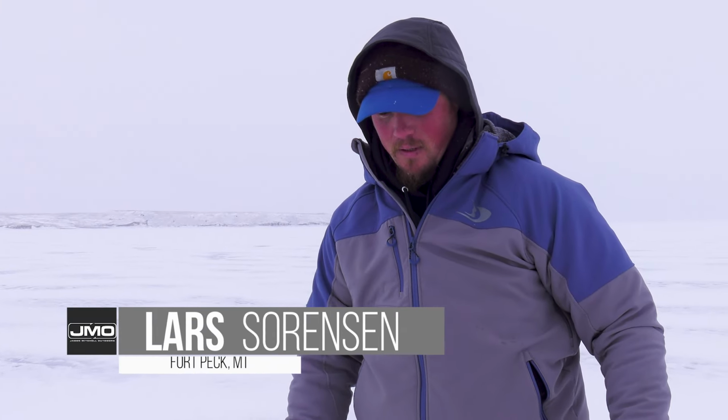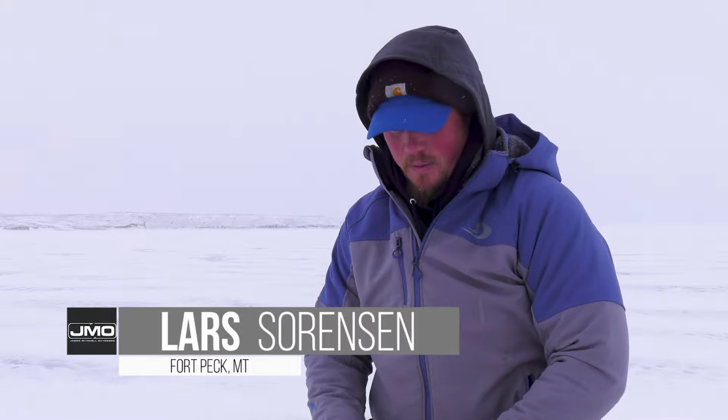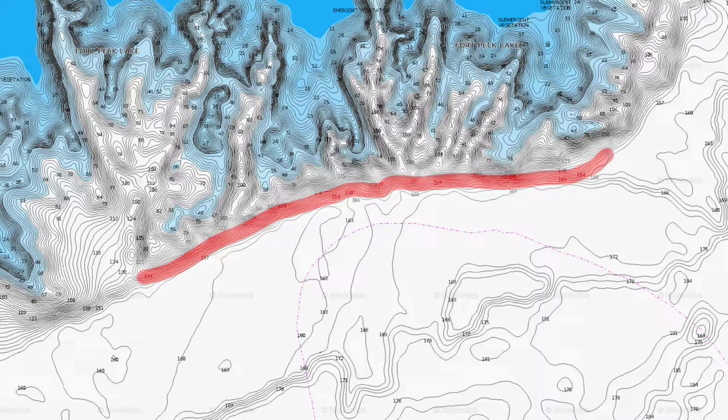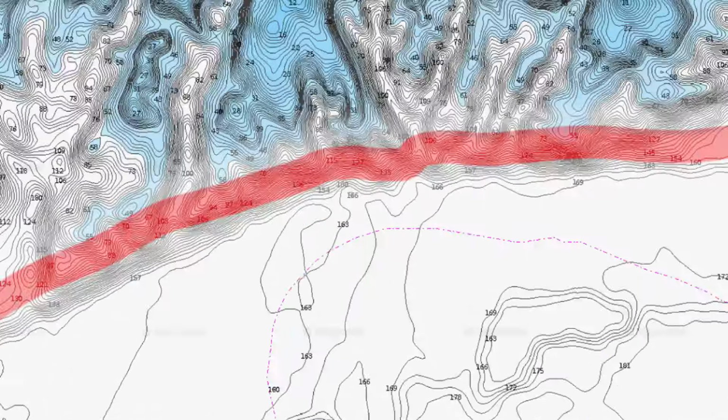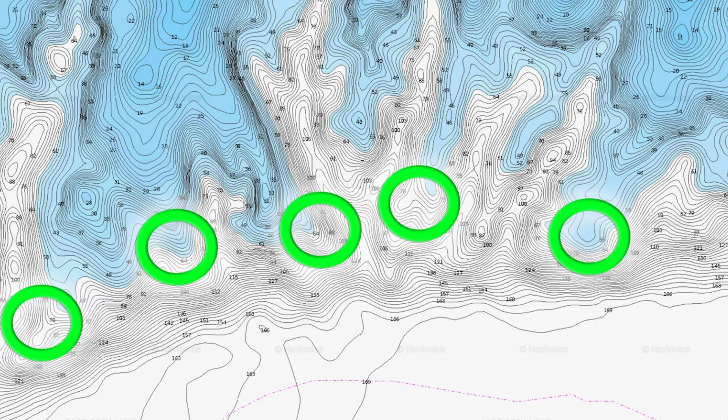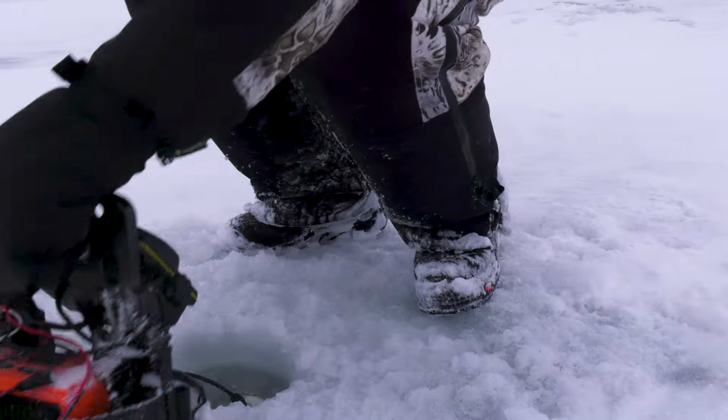We're up here in the dry arm on Fort Peck Reservoir looking for lake trout. Right now we're just searching. We're looking at these main breaks that come off from shallow water out into deeper water. We're looking for main lake points, humps out there. Right now we're just kind of trying to find the depth that these fish want to be in.